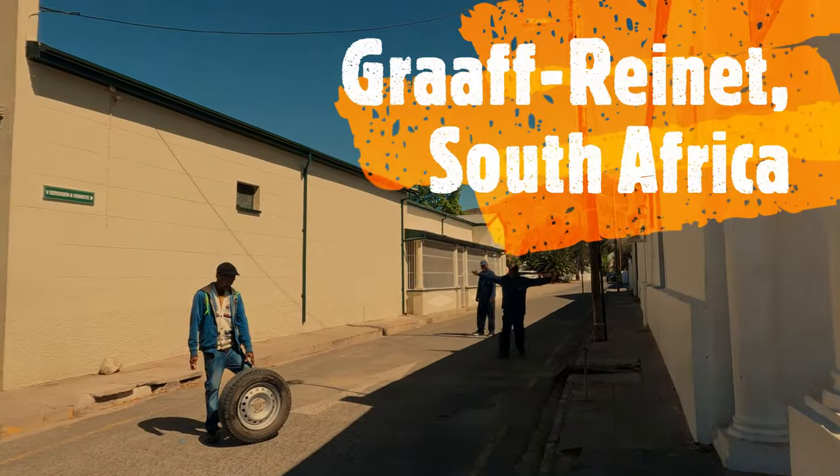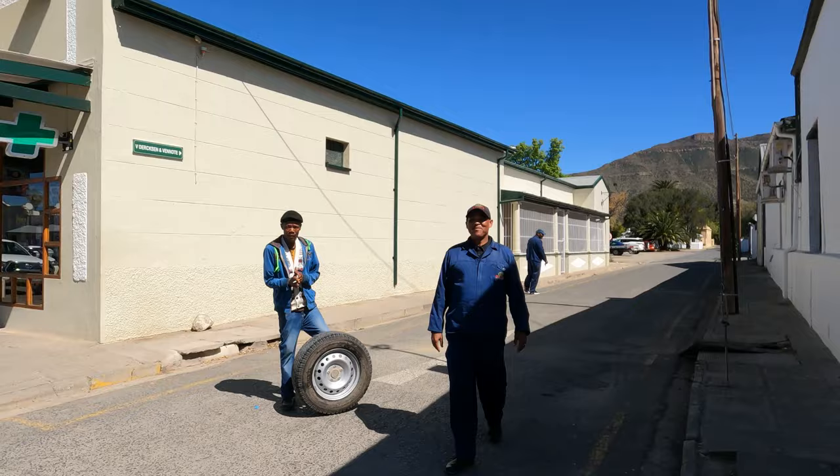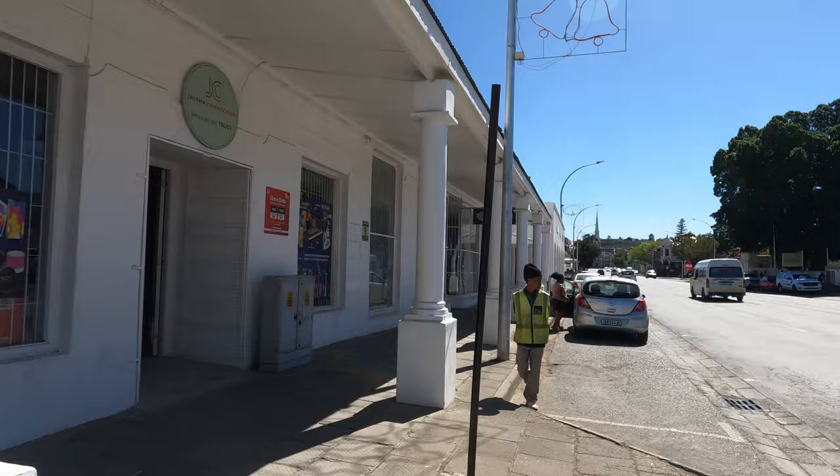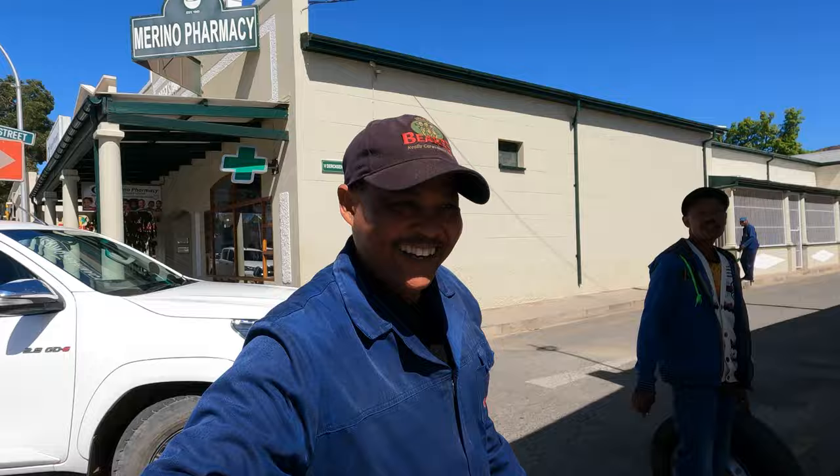Is it nice in Graaff Reinet, eh? Yeah, nice in Graaff Reinet. My name is Willard. Why should people visit Graaff Reinet? There's a big church here. Big church? Yes. Groote Kerk, eh? Groote Kerk. That's it. There's many other places. Museum, huh? He says there's a museum we should come and visit. Yeah. And other bits as well. Thank you, sir. Appreciate it.